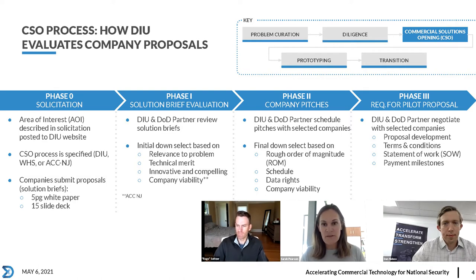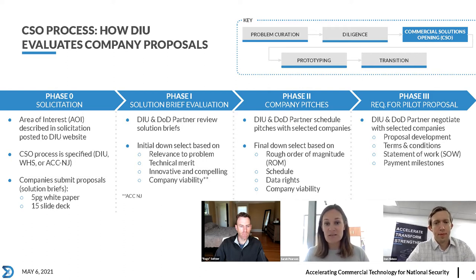During these pitches, companies will have access not just to the DIU team, but then also the end users. So it's a fantastic opportunity to better understand the problem and do a bit of your own curation and problem solving during that discussion. Down selection decisions at this phase are, again, led by our government partners and the appropriate acquisition officers, and they take many things into consideration.